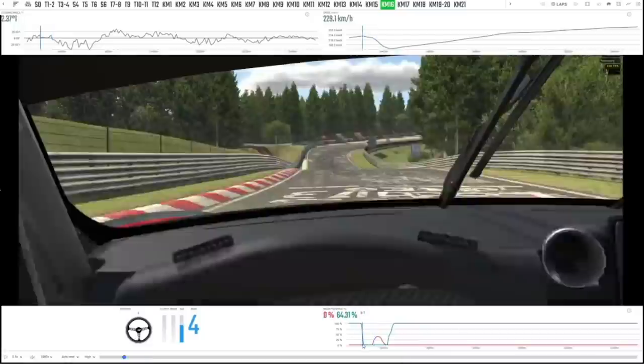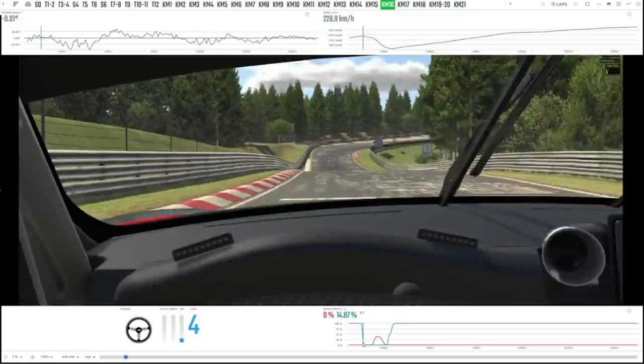No. Wow. Okay. Because I'm heavy on the brakes before that. I'm only braking a little, look how little I'm braking. Interesting. I'm finding that if I don't brake there, when I do try to brake later on, I just slide straight on.